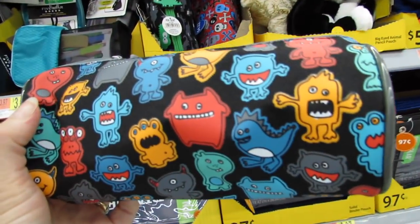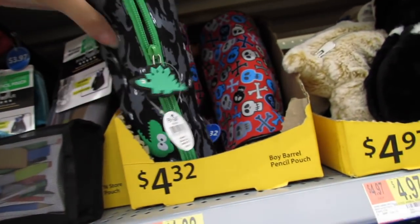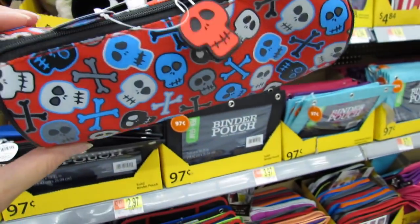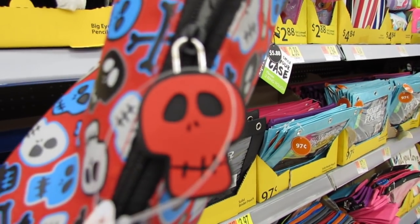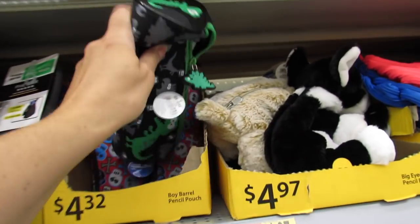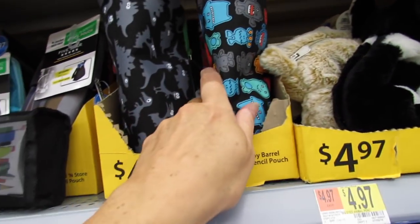These are pretty nice for $4.32, you guys. These are the Boy Barrel pencil pouches. They have the monster prints. They have the dinosaur prints, which I really like. And they also have the bright blue and red crossbone print here. And the puller is a little skeleton head. Super cute. Okay, I think we're getting to the end of the line with the pencil pouches here.